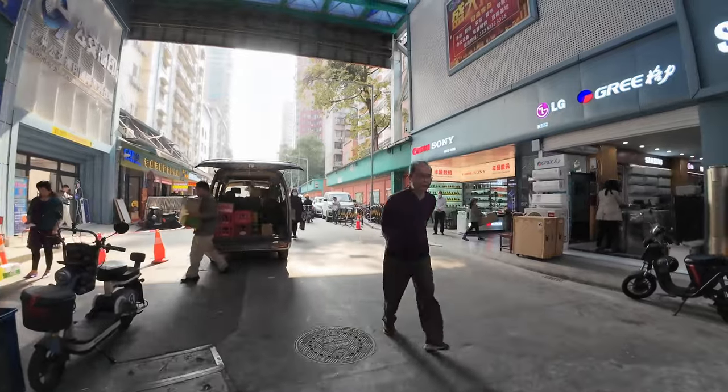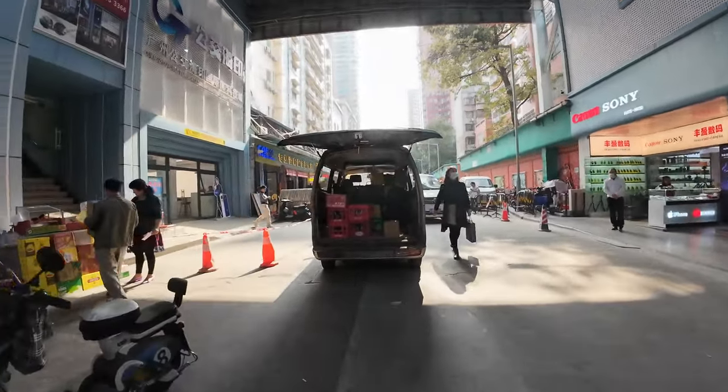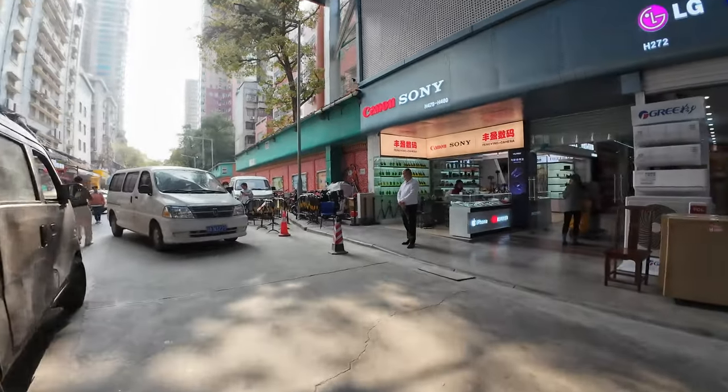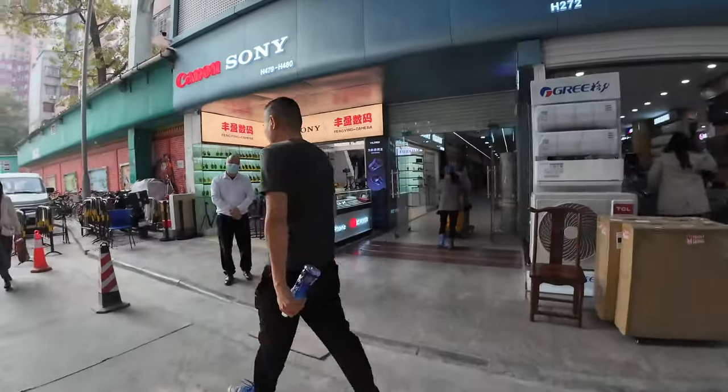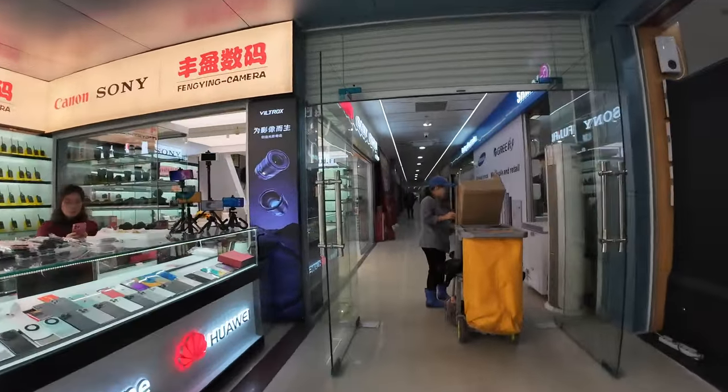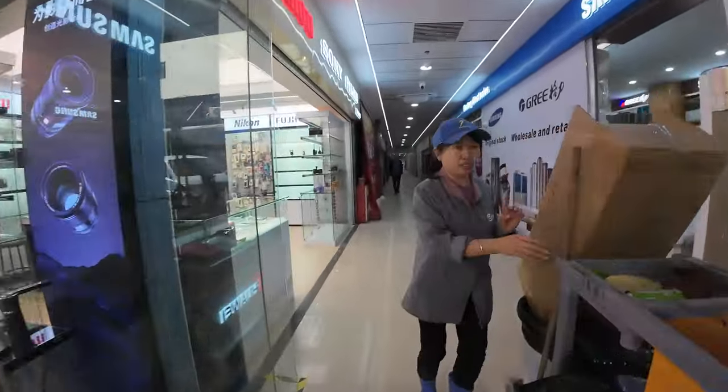I feel like there was another entrance over here somewhere that we're missing. Most definitely could be. Let's keep walking through. See, this is where they used to sell the electric bikes. Not like the scooters, but like the actual electric bikes. Yeah, bike. Oh, looks like construction.